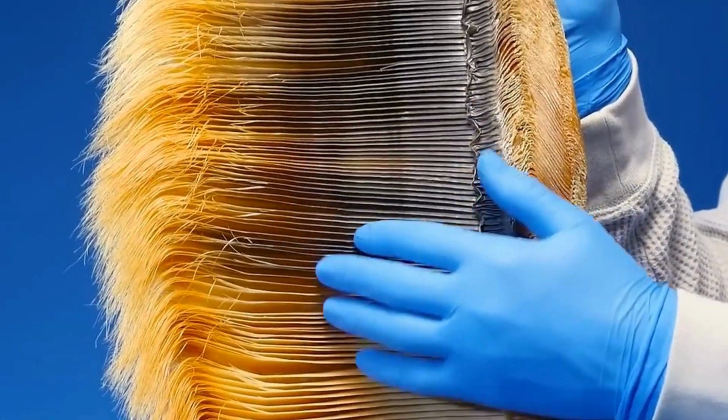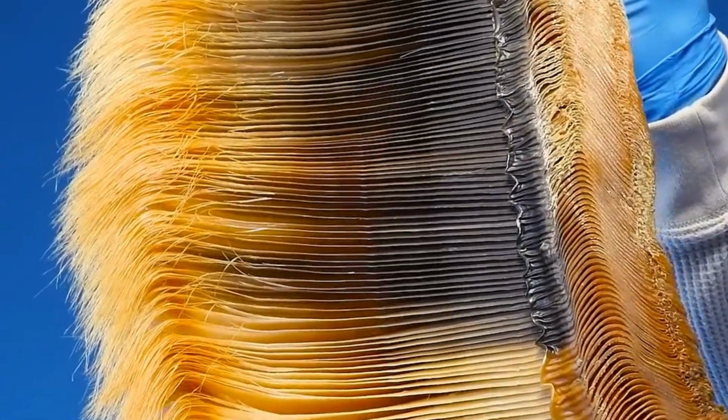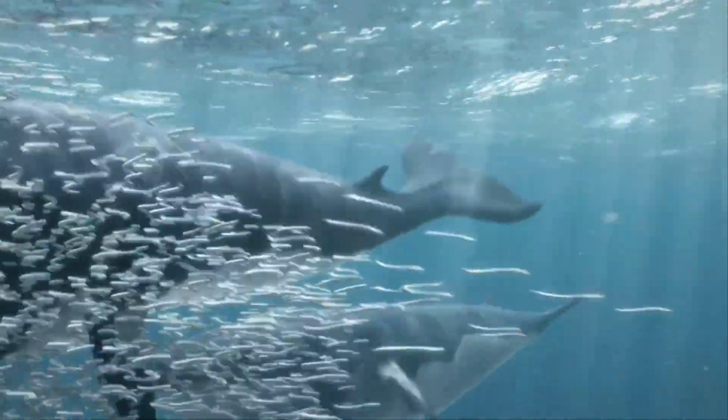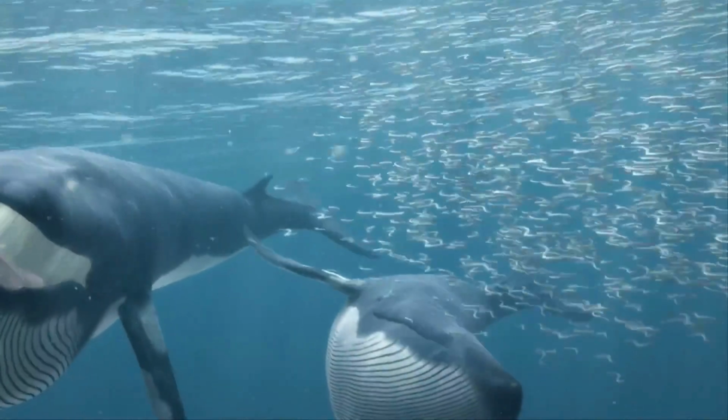Instead of teeth, these whales have a unique filtering structure in their mouth called baleen plates, comprised of keratin, the same material that makes up our hair or nails. How would you feel if you had a mouthful of hair? Well, these whales use it to filter out all that water they swallow up and leave behind the good stuff, including small fish and krill.